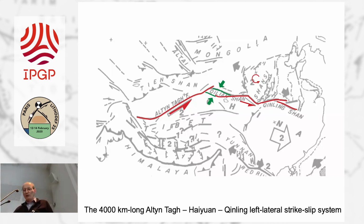The Altyn Tagh Fault, as we saw earlier, has a slip rate that becomes smaller as you move to the northeast. But displacement or strain is not vanishing. It's just transferred through this big step over, which is the Qilian Shan, which accommodates literally shortening, but not only shortening, it's also left lateral strike-slip faulting at places.